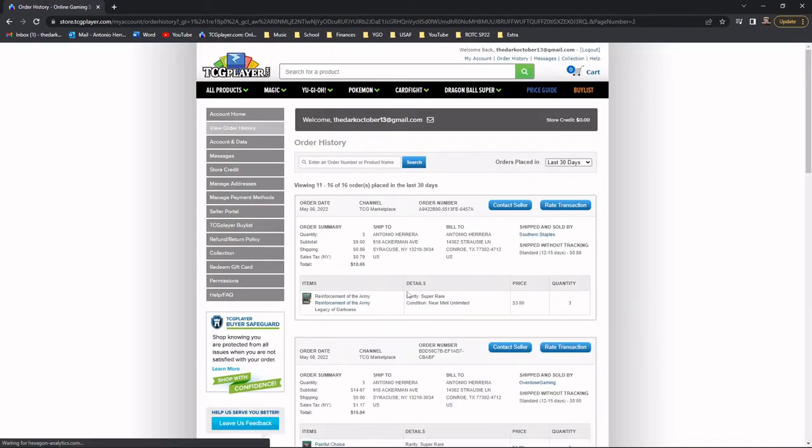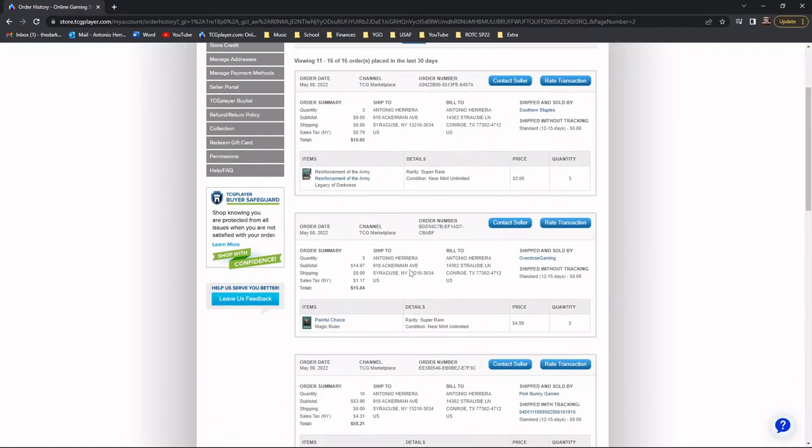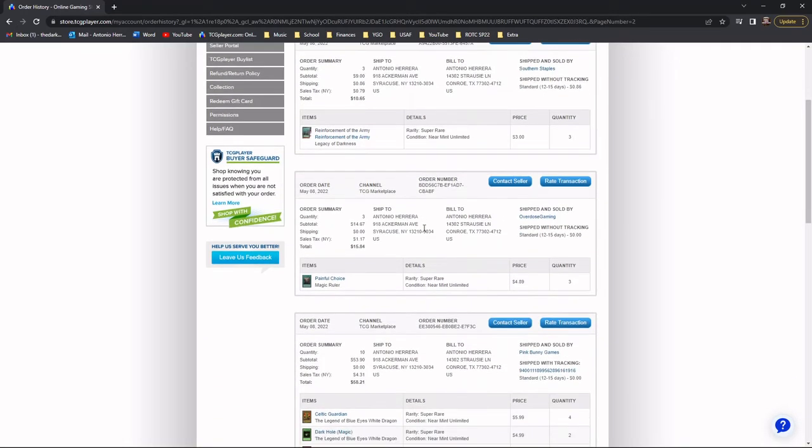And moving on to the next page here, we have Reinforcements of the Army. So these are unlimited near mint super rares from LOD, the infamous bird set. And we got a play set of those for 3, which was roughly around 11 after you factor in the shipping and tax and whatever have you.